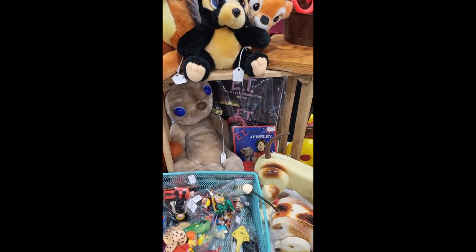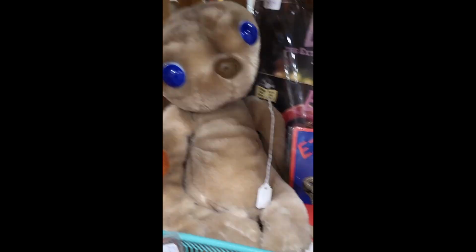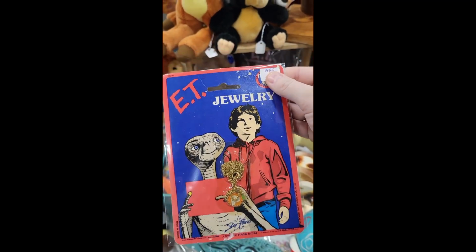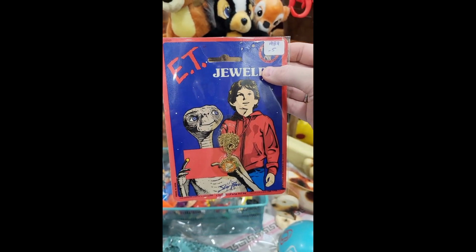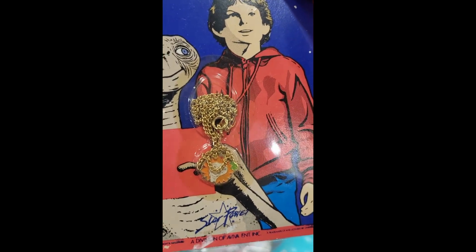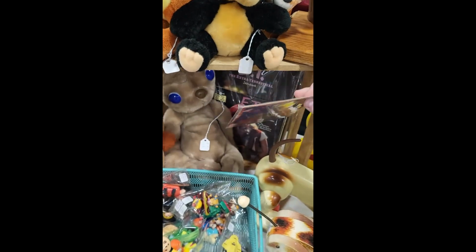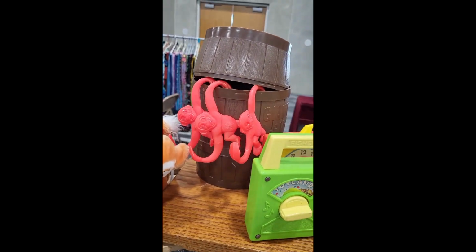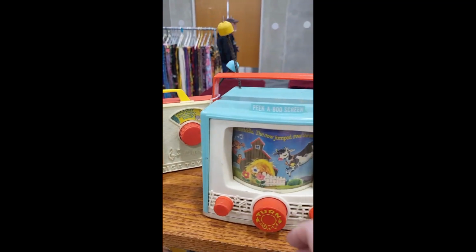So we don't have a whole lot left, but we've got the little stuffed E.T. He's so cute. And then this is really, really cool. I think one of us bought this for her for one of her birthdays in the early 2000s. So really cool E.T. necklace on the original card from 1982. I got a giant barrel of monkeys. Yeah, my mom had a lot of these musical things too. This is really, really cute.